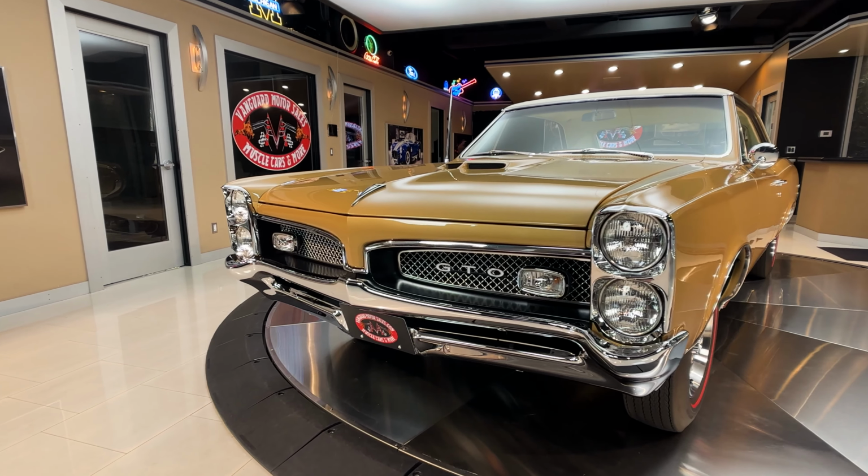We are underneath this baby now, and she is slick under here. Look at that tank, brand new, United States steel. Look at that, beautiful. Everything under here just as clean as can be. Got brand new exhaust here.